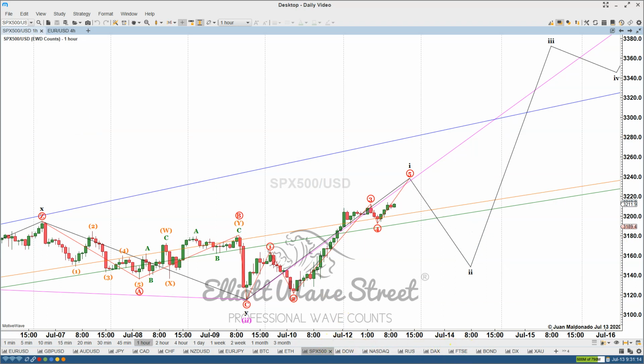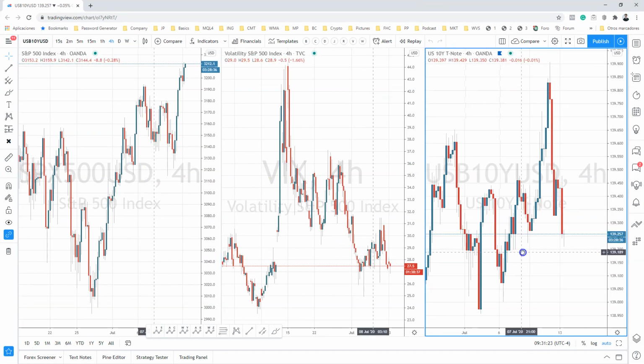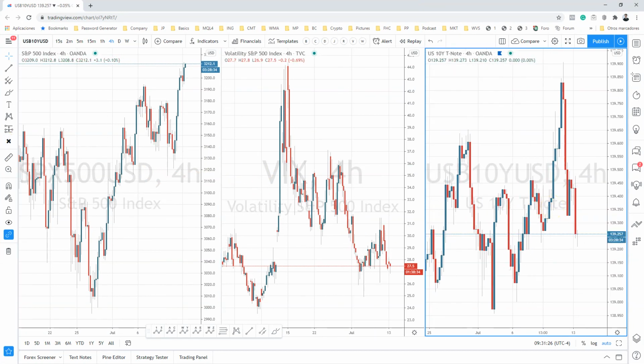And before we show the bond wave count, I want to share with you my intermarket analysis. Here we have the S&P, here we have the VIX, and here we have the 10-year bond. So the S&P is going up, the bond is going down. Great. Look at this V-type reversal on the bond. So the bond was able to go outside, and then in a V-type reversal, look at this thing. Wow! It started to go down, and this pushed the S&P higher.